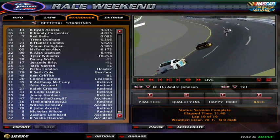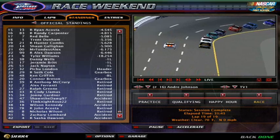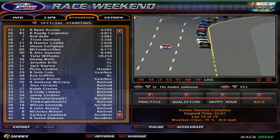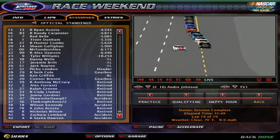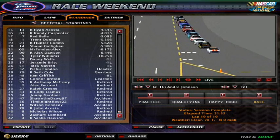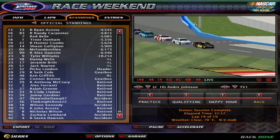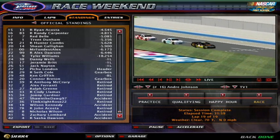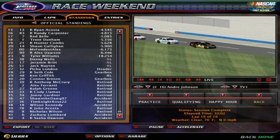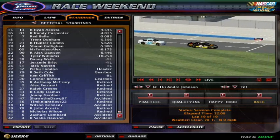Seth Cole blew up while he was running 10th, and I guess Pichu London blew up too. I didn't see his car smoke. Well, from 30th on down to 42nd, we'll have DNFs: Connor Breeden, Anthony McCreary in his debut, Alex Ferranti, Ralph Green, Cody Lamas, Johnny Gardner, Sean Henley, Tim Schell, Wilson Kennedy, John Acosta, Nicholas Wilson, Zachary Lombard, and Sasha Dawson. That rounds out your field.